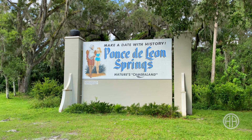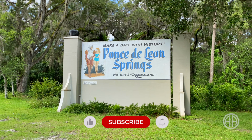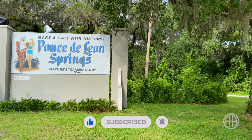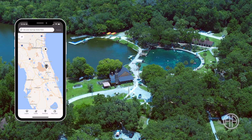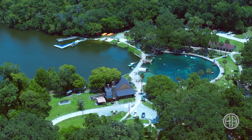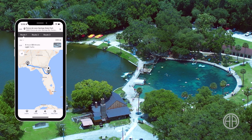I get it. It's confusing. I mean, even the sign out front says Ponce de Leon Springs. But here's the deal. We're at De Leon Springs State Park in De Leon Springs, Florida, right near Deltona. Ponce de Leon Springs is a 5-hour drive from here, deep in the Panhandle.